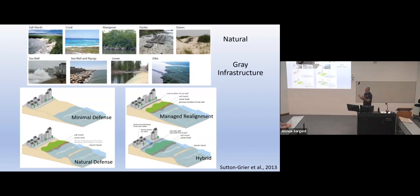You can flood, you can trap the sediment. But if you are, for example, in Miami, you have no space, so you have to do something else. You have to do some gray infrastructure anyway. So you can combine green and gray. You do a hybrid.